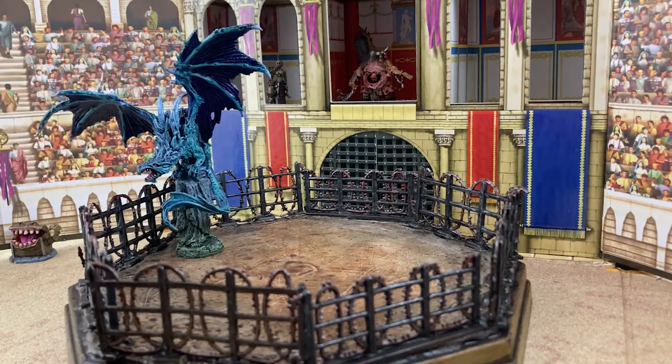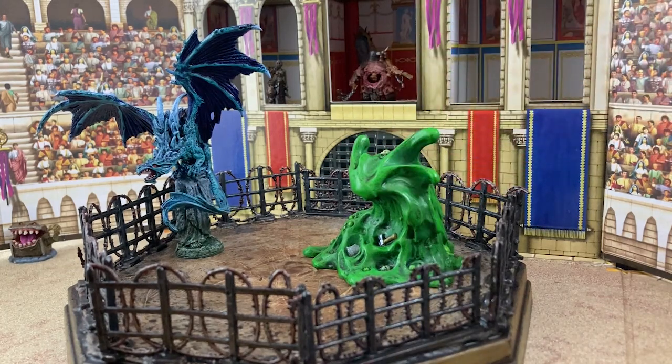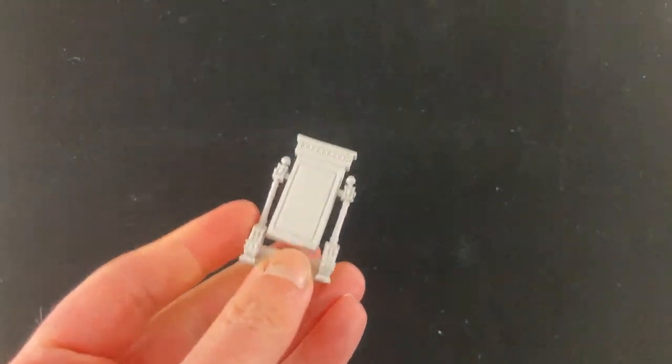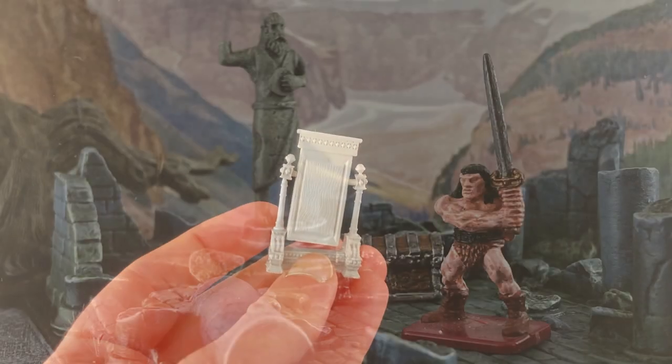This week it's a small blue dragon versus a great big green slime. Let me know who you think will win. Next week on The Monster Painter, I show you how to paint up a haunted mirror.